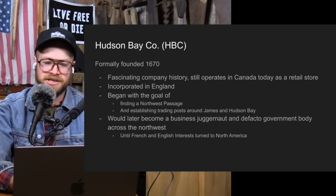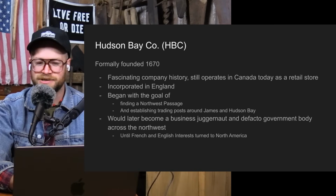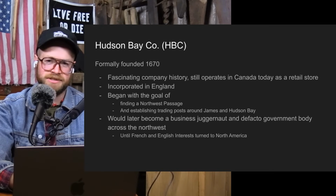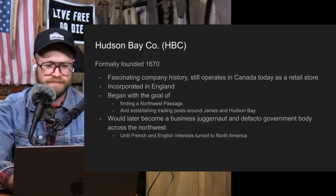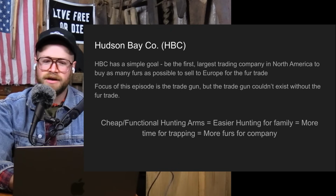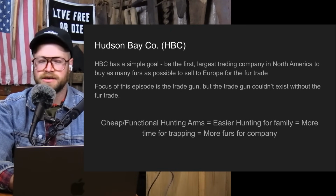The original documentation says that the Hudson Bay Company began with the goal of finding the Northwest Passage and establishing trading posts around James and Hudson Bay. And the Hudson Bay Company is interesting because it later became a business juggernaut in North America, and in some cases, a de facto government body across the Northwest as English and French interests shifted and moved around. The Hudson Bay Company wanted to be the first and largest trading company in North America. Their main goal was to buy as many furs as possible to sell to the Europeans for the fur trade there.